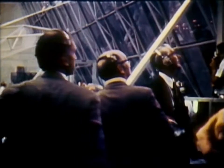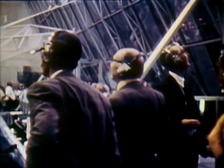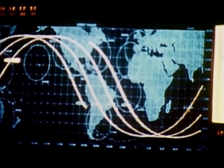By all accounts, there had never been a smoother launch sequence. Rendezvous occurred just off the U.S. Pacific coast, almost 8 hours following liftoff.